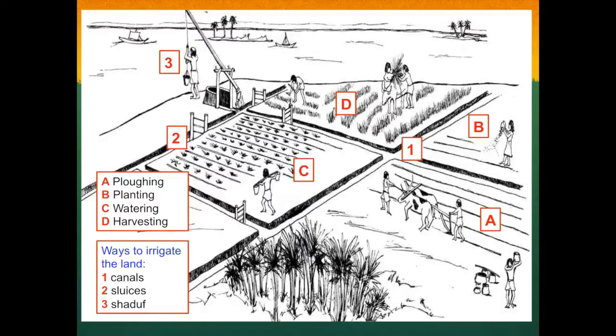And first of all, they dug these canals. In number 1 you can see it. The canals would bring the water to all the fields further away from the River Nile. And then they built these sluices. Sluices keep the water from flowing back into the River Nile. And number 3 is a kind of an invention called a shadoof, which is a very useful way to bring a bucket of water and bring it to the crops.